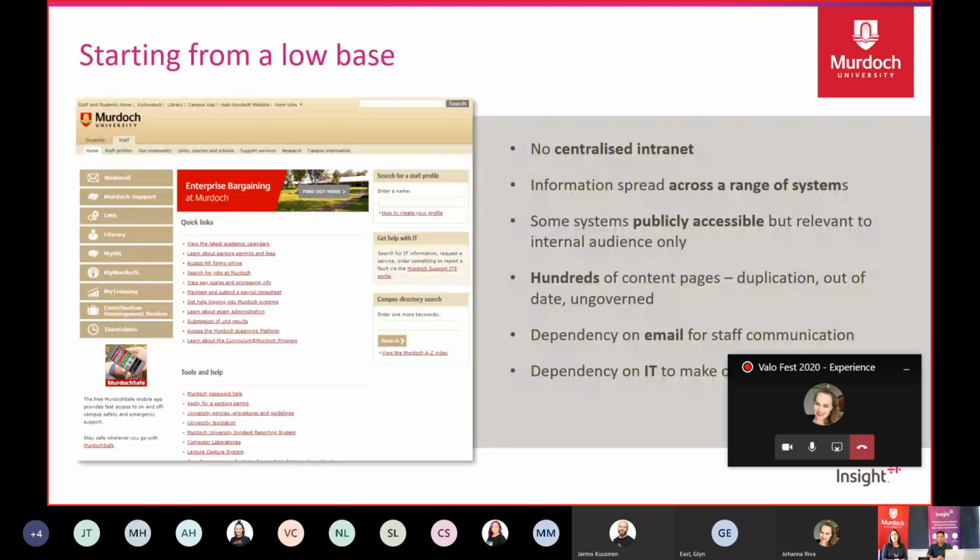What you can see here is our old, what I would call a link farm page. Our landscape was, we had hundreds of content pages, mainly sorted by departmental structure. It was very hard to use, with a very high dependency on IT to make any changes to this platform. It actually wasn't a platform, it was a bespoke build. We did not feel it was fit for purpose. And we also found our staff mainly relied on email for communication. Everything was done via email and it wasn't fit for the amount of communications that a good organisation needs to keep its staff engaged.